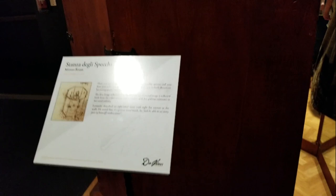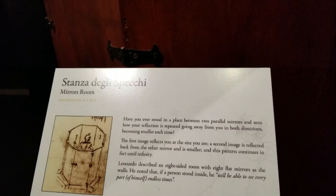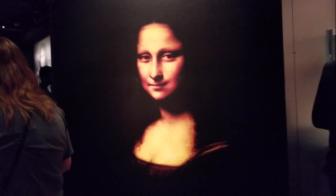Mirror. See, he did the mirrors room. Two pearl mirrors and singe. Pete going away. So he did the mirrors room. Secrets of Mona Lisa.